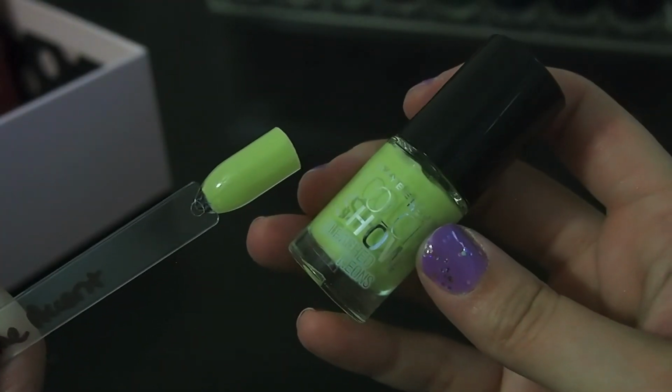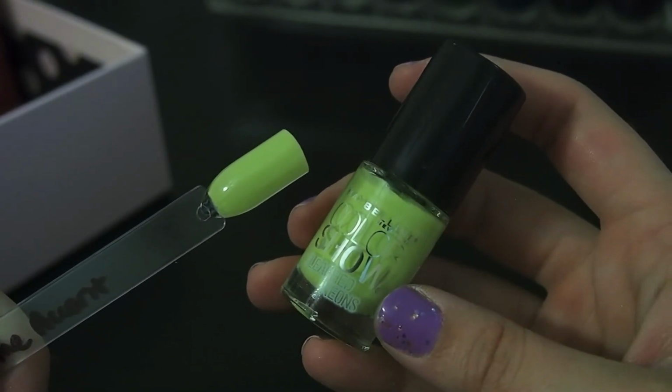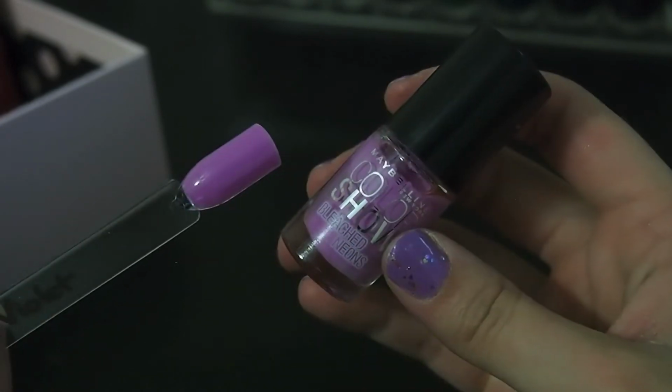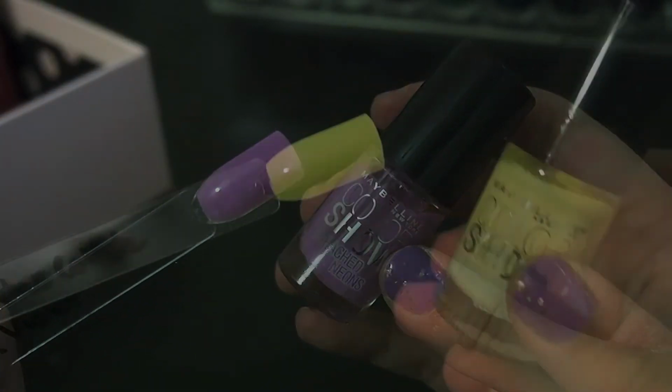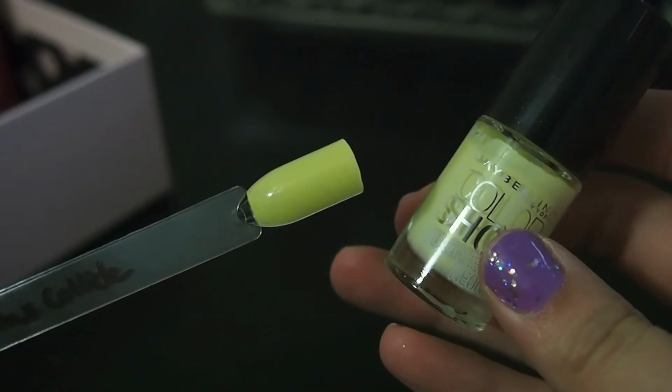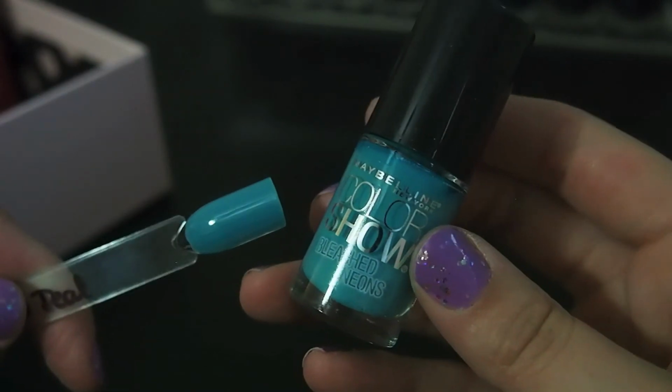Alright, this is Maybelline Color Show from the Bleached Neons collection last year, and it is in the shade Lime Accent. This is also from that collection, and it's in the shade Ultraviolet. And from that collection as well, this is Citrus Collide, and Day Glow Teal, which is from the same collection.